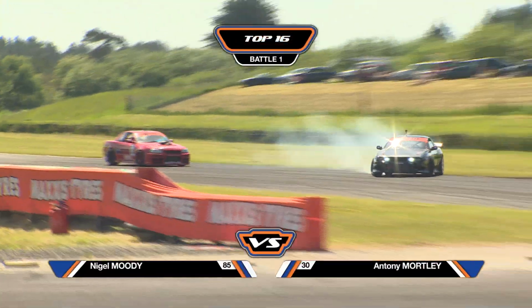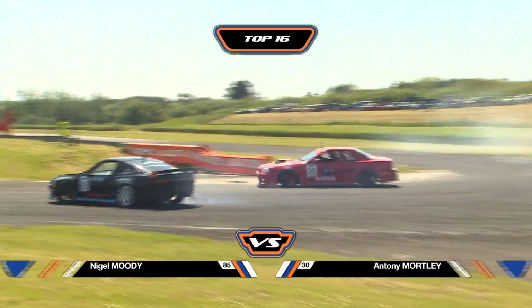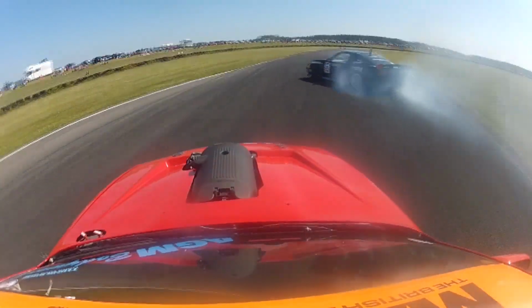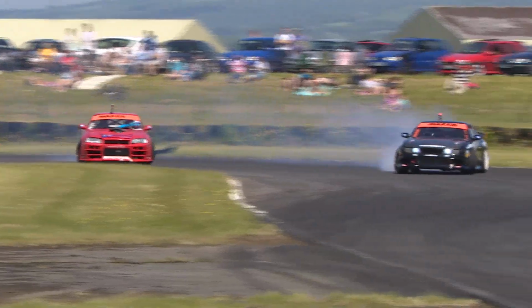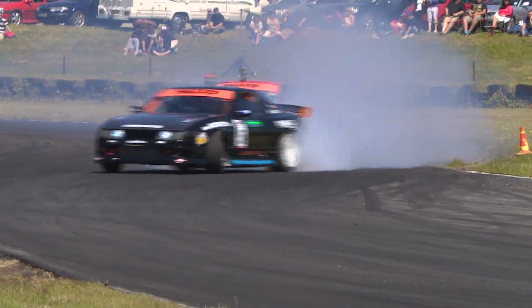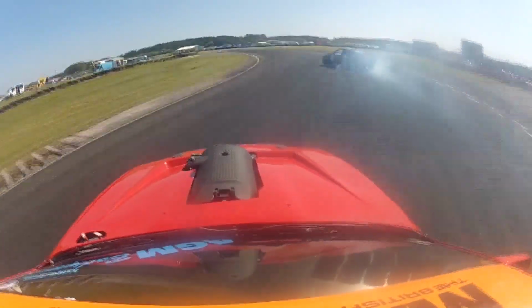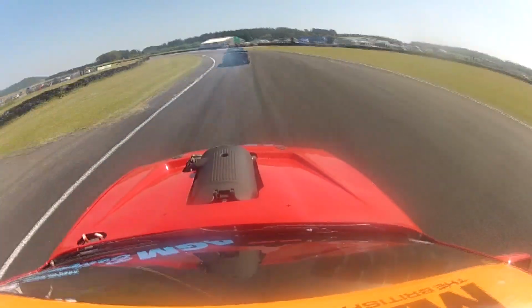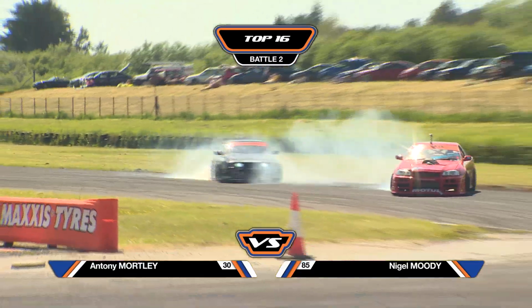Straight into the next battle. Nigel Moody in the lead car. Dirt drops into that first corner. Anthony Mortley with a late initiation, but Anthony will use the power of that R324 to try and close the gap on Nigel Moody. Nigel showing great commitment, but a few corrections, unlike the smooth driving of Anthony Mortley on that first run. We'll have to wait and see what the judges say, but meanwhile we're straight into our second battle.